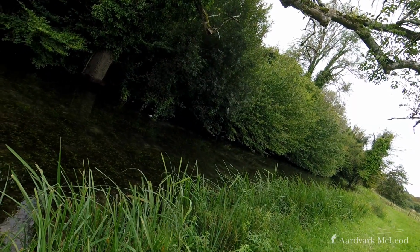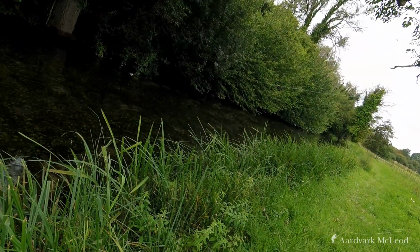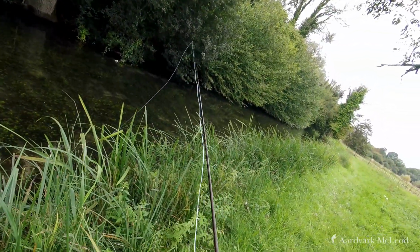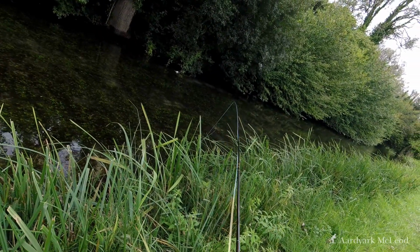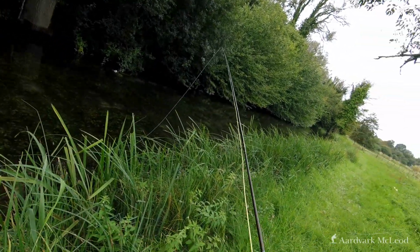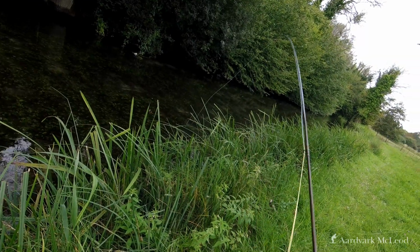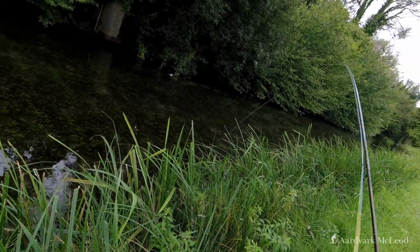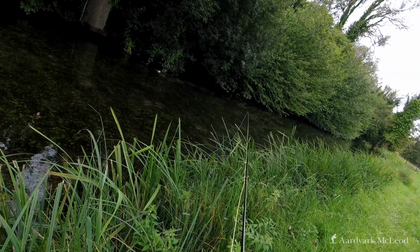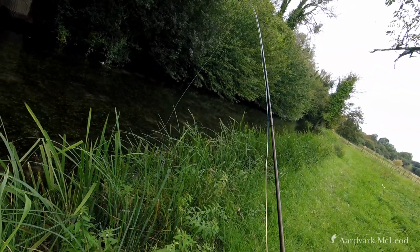Okay, moment of truth. Just get the distance right. Clear on my back cast. Tuck under the tree. That was rubbish. Flies bouncing around. Landed just behind him. Oh, did he eat it? He was going to eat it. Hard to tell.